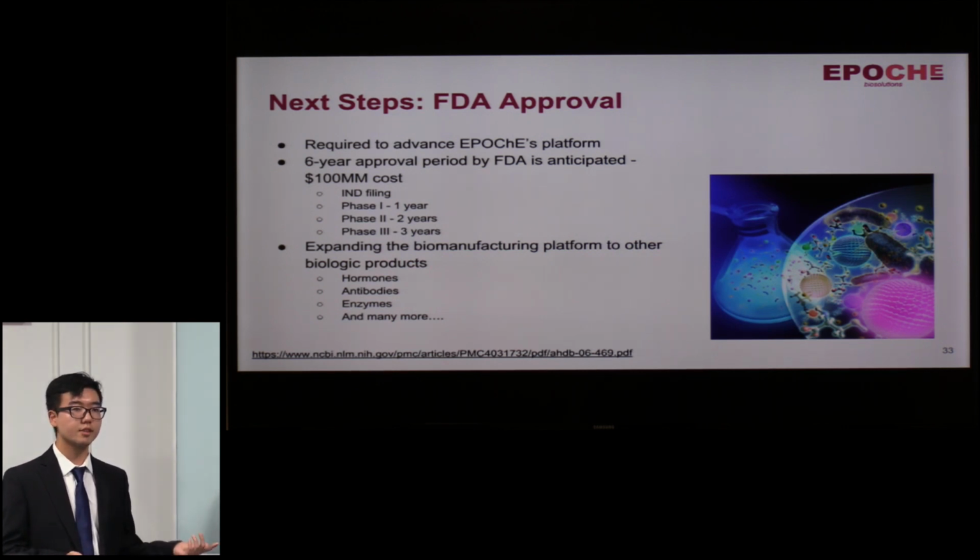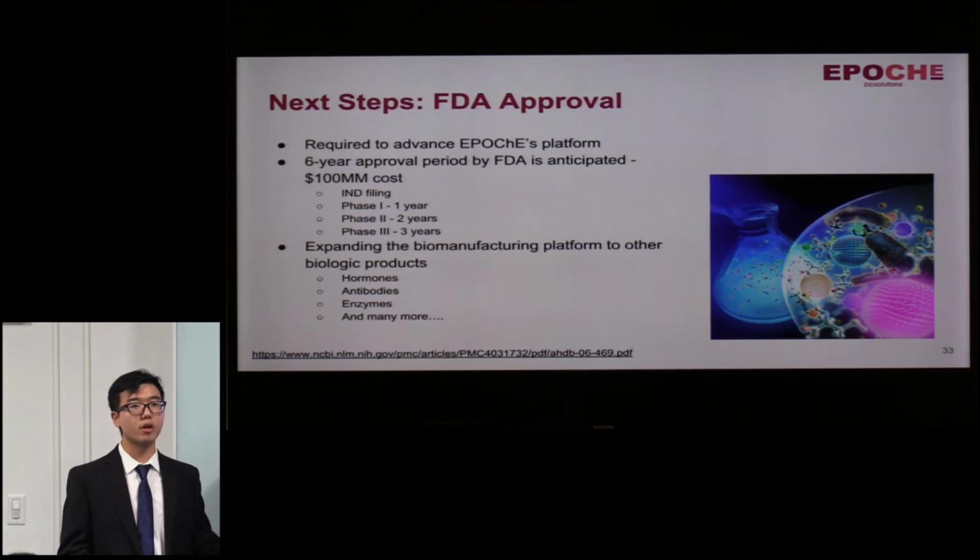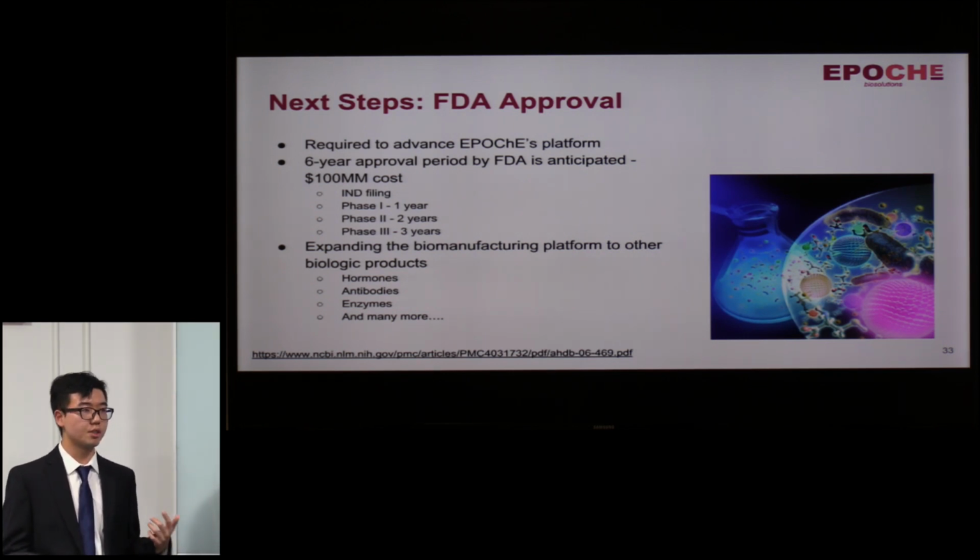approval process. However, once our first product is approved, we will be able to expand our manufacturing platform over a variety of biological products. This can include hormones, antibodies, enzymes, and a lot more, which will enable us to truly make medicine affordable for everyone.